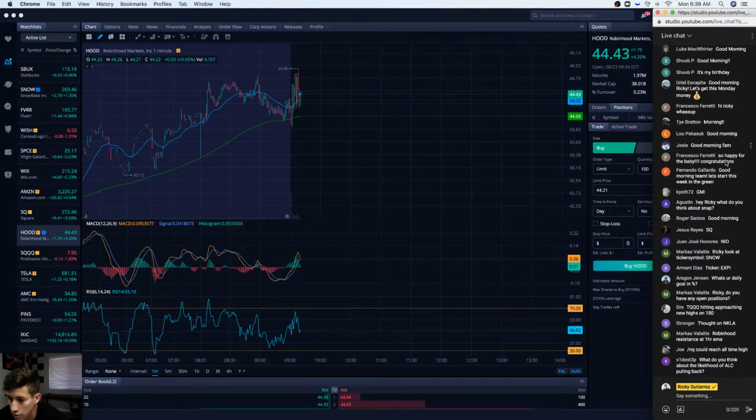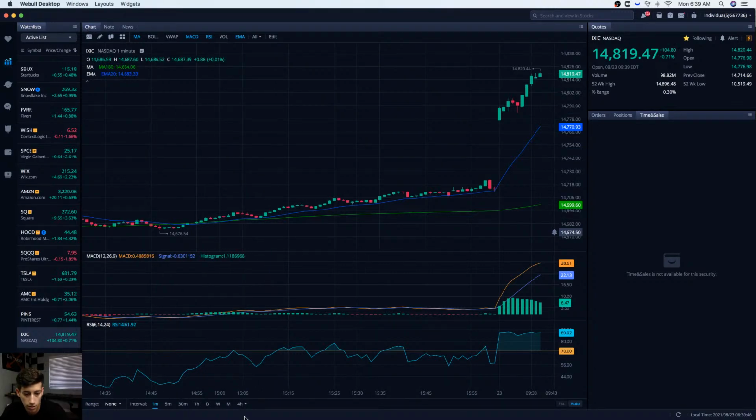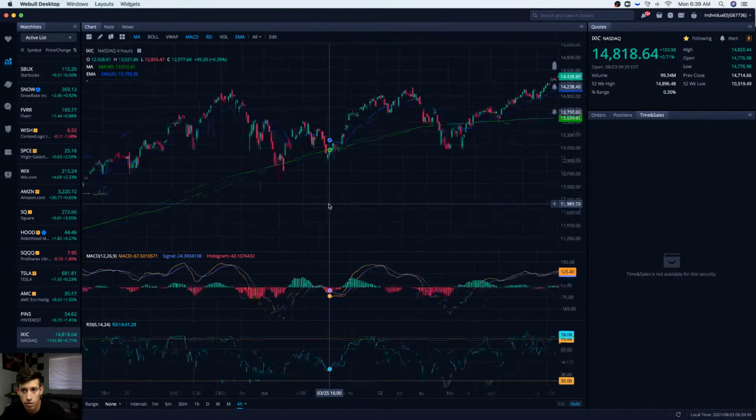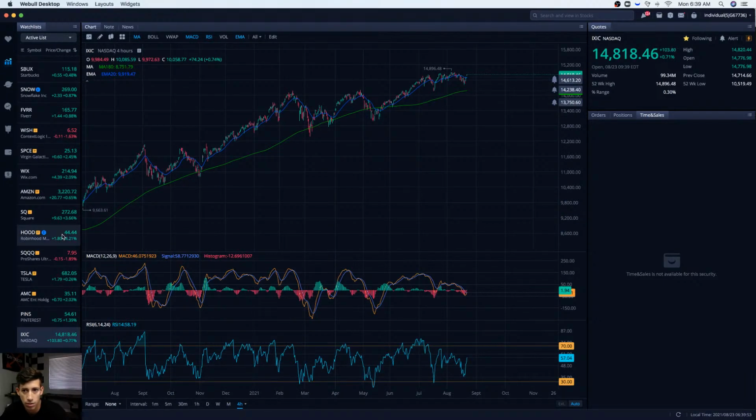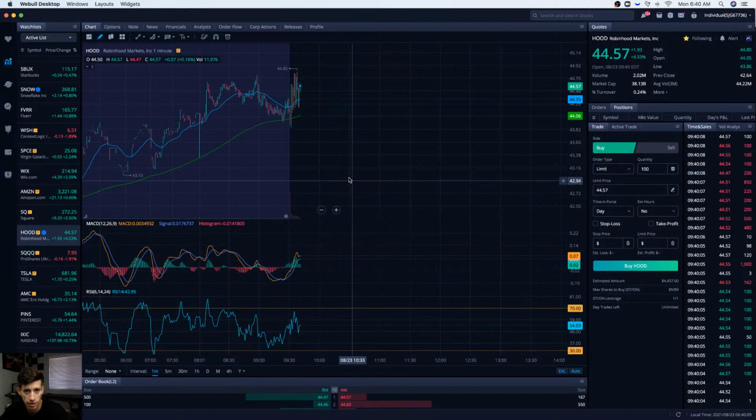All right. /NQ could reach all-time highs. Yes, just like it could pull back, right? Up nearly 1% on the day. Approaching previous resistance levels, right? 14,896 on the index. There it goes, right back at it.